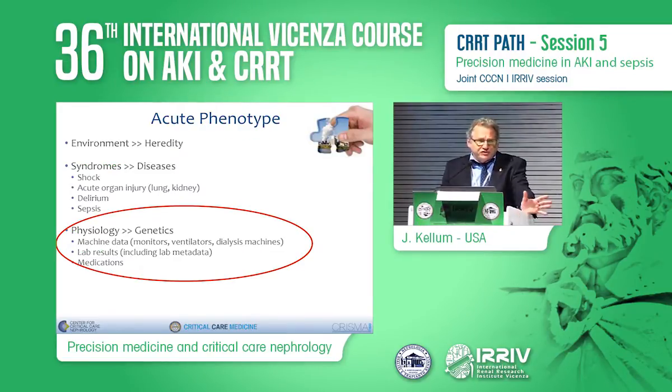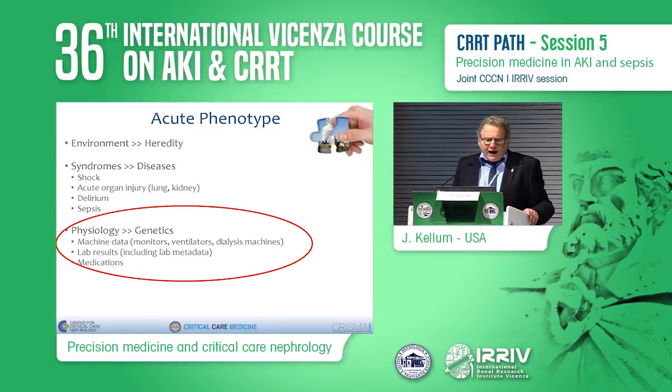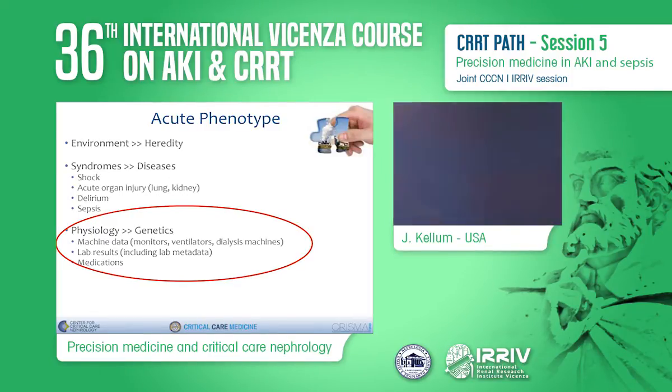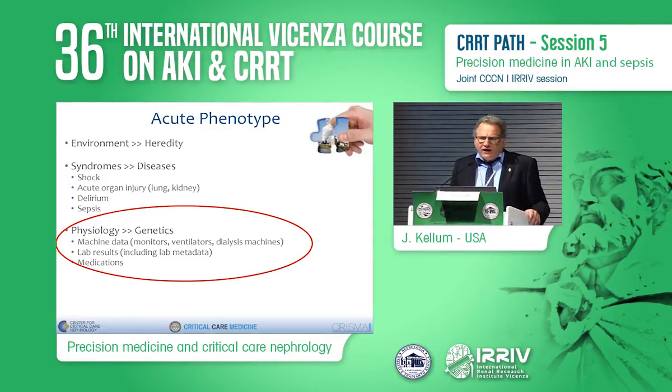The acute phenotype certainly is determined more by environment than by heredity. However, there are many other differences in the acute phenotype. First of all, we don't really have diseases as much in the acute space as we do syndromes. We talk about shock. We talk about organ injury, including acute kidney injury, but also acute lung injury and other forms of acute organ dysfunction. We talk about delirium. We talk about sepsis. These are all syndromes more than underlying diseases.